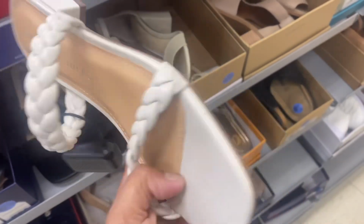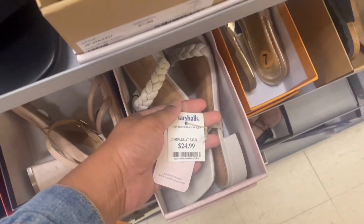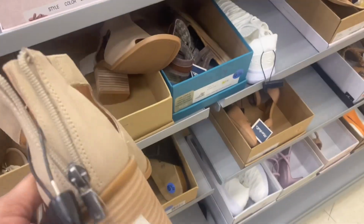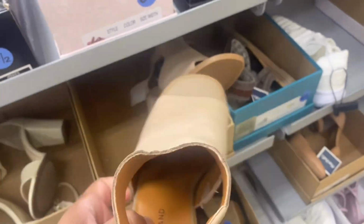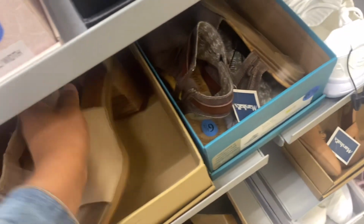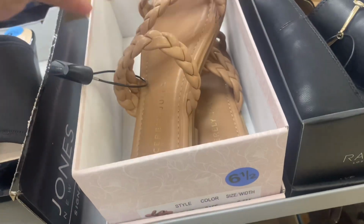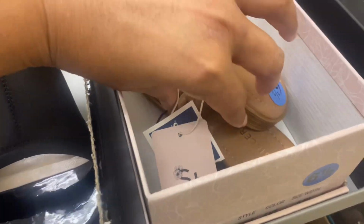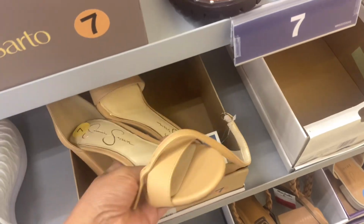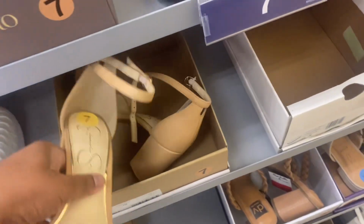Sincerely Jules. Okay. Those are, let's see, $24.99. I like the wedge heel. And this is by Lucky Brand. I like these. Sincerely Jules. And these are $24.99. Oh, look at these. Jessica Simpson. How pretty. Got the wedge heel. I love it.